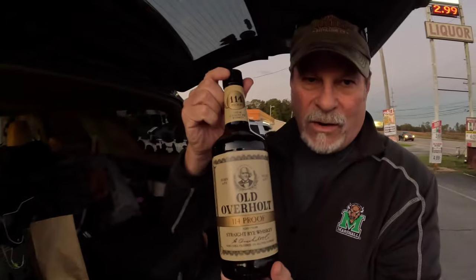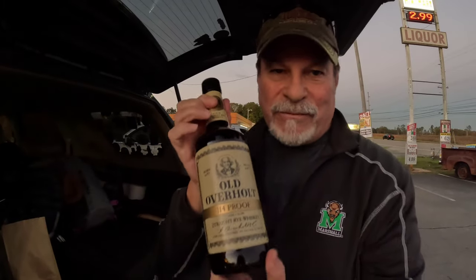All right. So this was a good pick at Peavine's. We got the Bullet single barrel, which I already know is amazing stuff. I mean, that's one of my favorite whiskeys of all time. So let me open up the car. So we got Old Overholt 114 proof straight rye whiskey. One of my viewers saw the Old Overholt Bonded that I picked up, and he said, hey, if you ever see the 114, pick it up. Well, I see it and I'm picking it up.